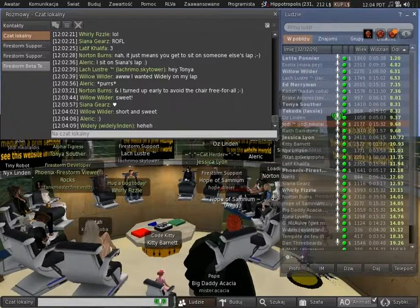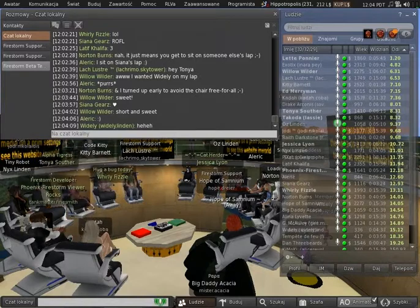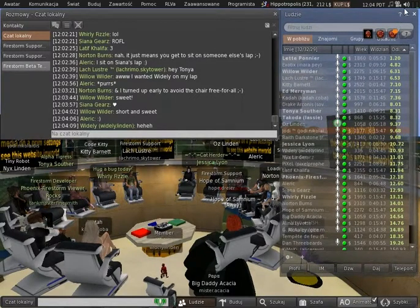Most people seem to have recovered their seats. Let the last few go. Widely, you have to click on the red thing at the bottom if you want a chair. So we have a good day today, I think.